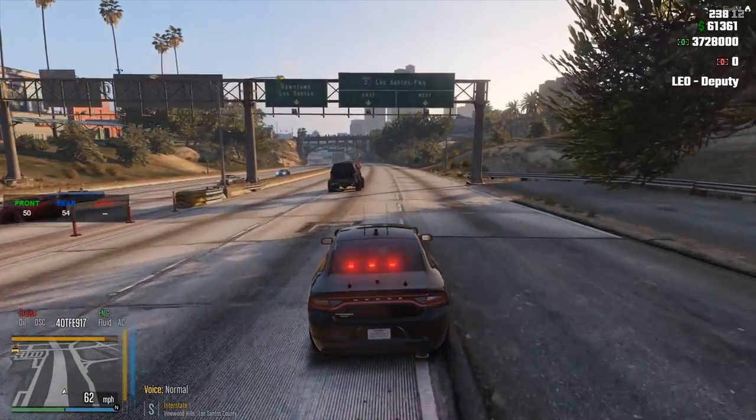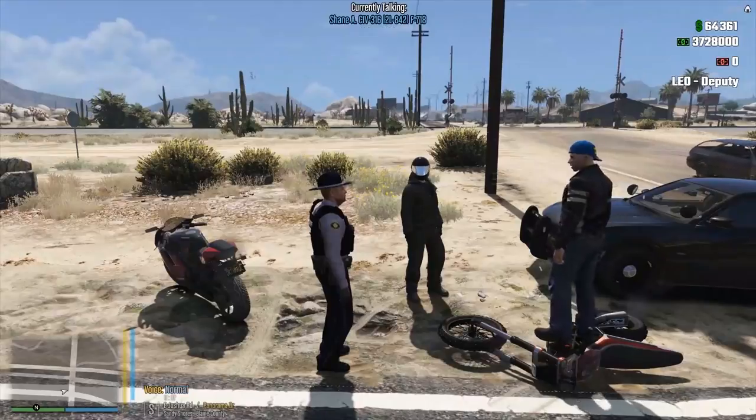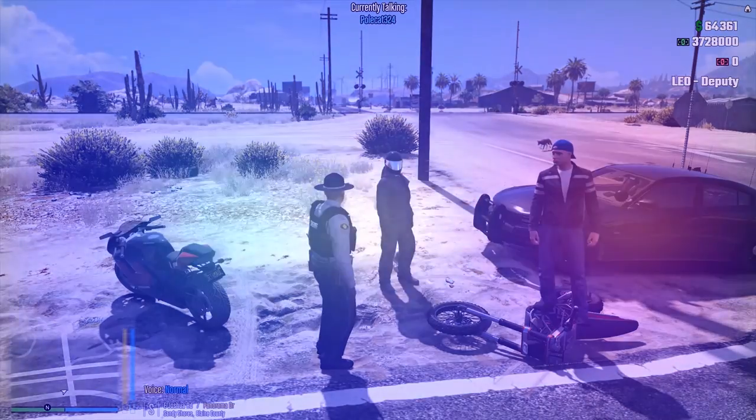Get units down ahead to set up spike strips. We're traveling pretty slow. We might have a chance to set up spike. You seem good to go. I don't know if you want to stick around, but I'm probably going to ticket this guy for no license plate.